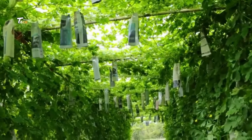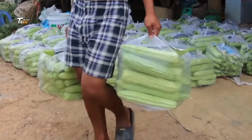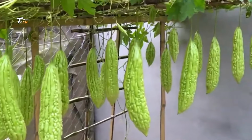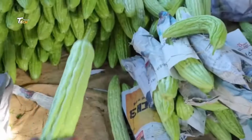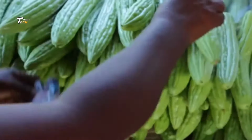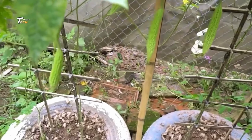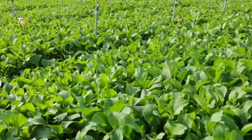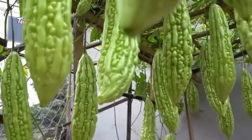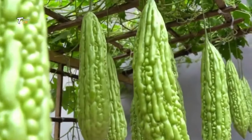Bitter melons thrive in tropical and subtropical climates, and here, farmers carefully handpick each melon to ensure the highest quality. Once they arrive at the factory, the bitter melons go through a thorough cleaning process. Each one is inspected for size, color, and ripeness, ensuring that only the best make it to your table.